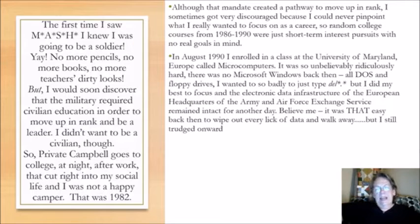In August 1990, I enrolled in a class at the University of Maryland, Europe, called Microcomputers, and it was so unbelievably, ridiculously hard. There was no Microsoft Windows back then, all DOS and floppy drives. I wanted so badly just to type DEL, but I did not, and I did my best to focus, and the electronic data infrastructure of the European headquarters of the Army and Air Force Exchange Service remained intact for yet another day. Believe me, it was that easy to then wipe out the entire data and walk away.